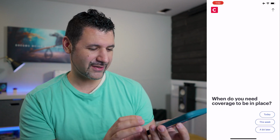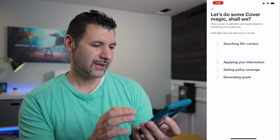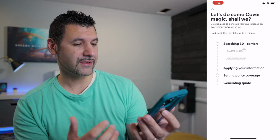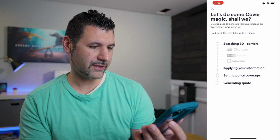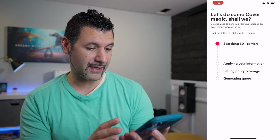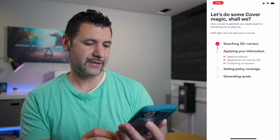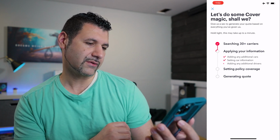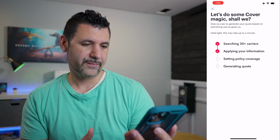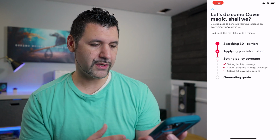And when do I need it in coverage? I'll say, let's just say this week. They're searching 30 carriers, Travelers, Progressive, Clear Cover, Safeco, Nationwide, MetLife, Allstate. Man, that's a lot. Applying my information, driver's full name, date of birth, and so on. Adding additional cars, adding information, confirmation. Setting up the policy coverages, which we're going to review here in just a moment.